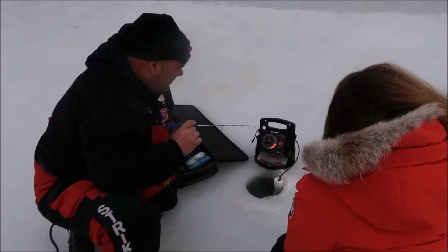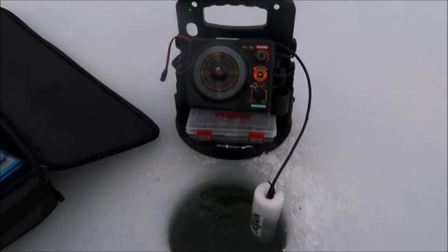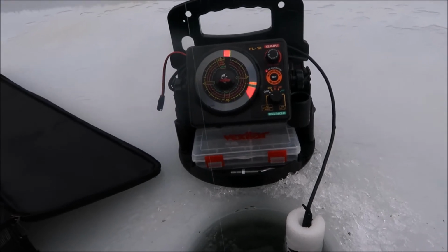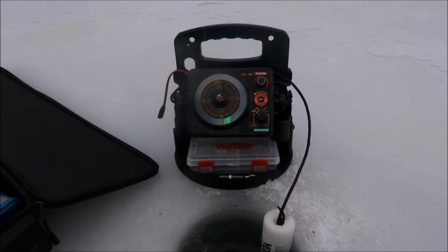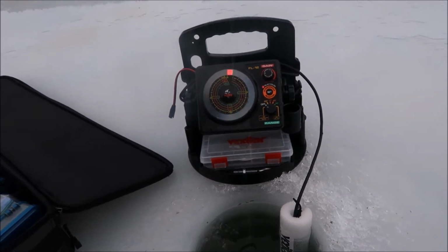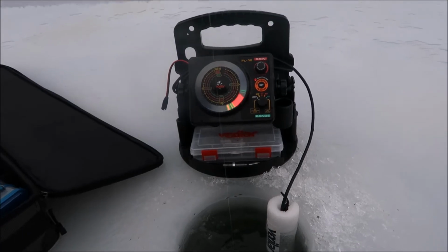There's a fish right there. See red markers come up? Yep. Oh, he swam away. Oh, well, he's coming back. So the lure is the green. Yep. And that red mark right here is a fish. And he's just sitting there looking at it. And then below that's the bottom.